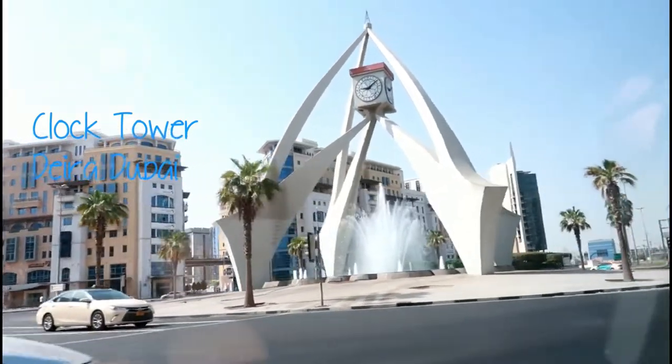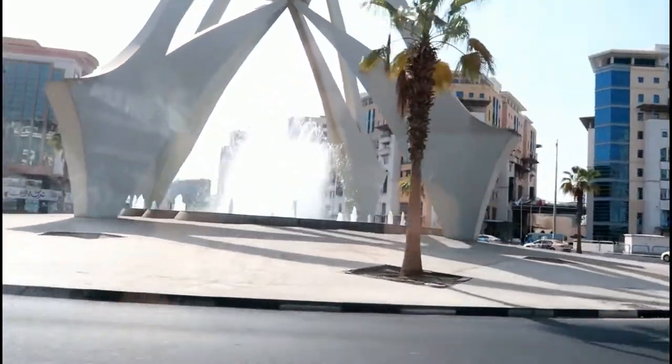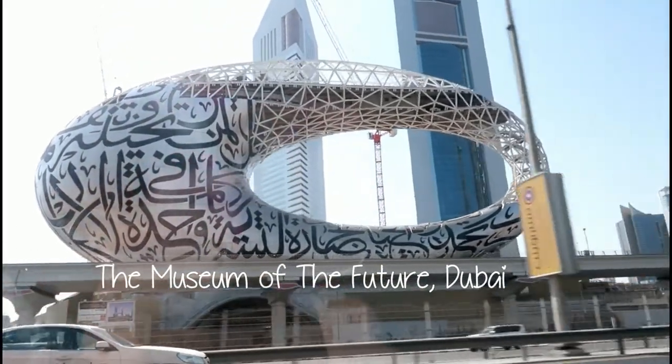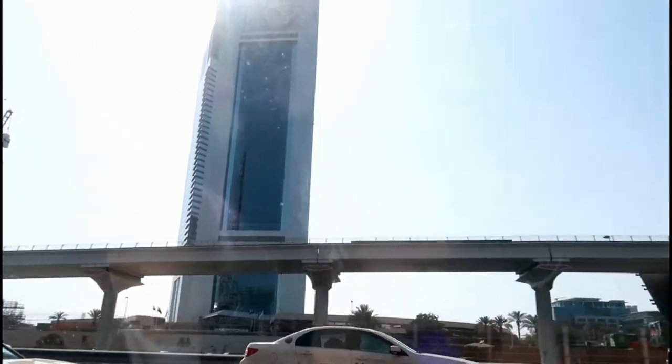So, this is the clock tower here in Dubai. One of the oldest infrastructure here in Dubai. It is so nice and very creative. I think that is a museum.